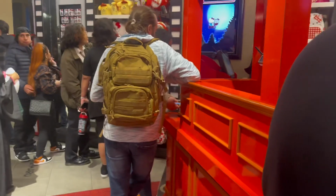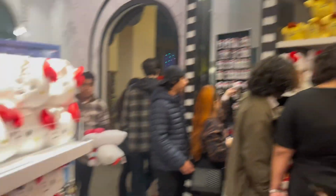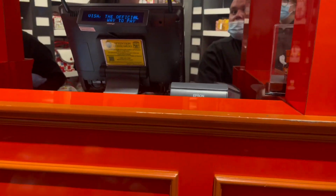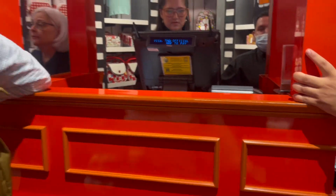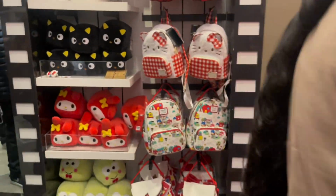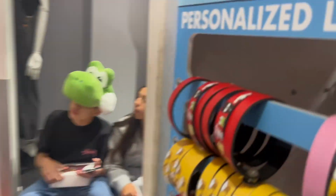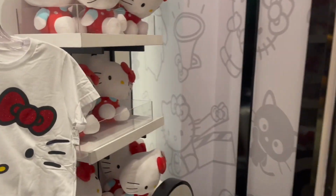So I had already gotten one of the plushies, but I also wanted to get another one, so I had to get in line for that. And this was super cute. I was also tempted on getting this, but I had to stop myself because I have a lot of things, and I was just asking this worker where he would be able to help me out and where the line was. And so I'm just casually walking around the store because I need to see if there's anything that I like. A lot of people were getting the Hello Kitty pillows, and then this woman specifically was also carrying one, so I had to get one.